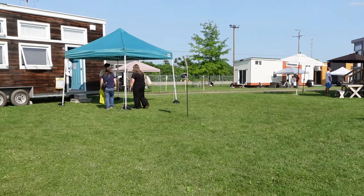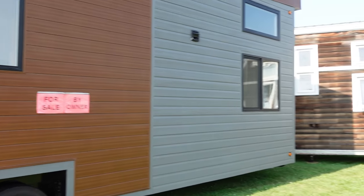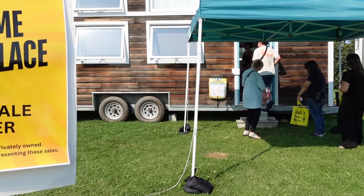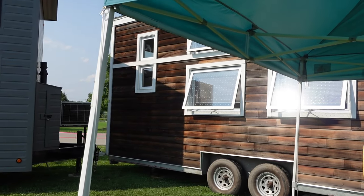That makes sense. All right, so that was Carla's home. She is selling it. She has not lived in it. Nice to meet you, Carla, and thanks for subscribing. Let's go on over to this one over here. Tiny Home Marketplace. So these are all for sale by the owner. So we'll find out if we can look in there.